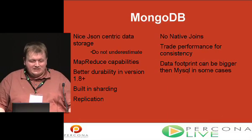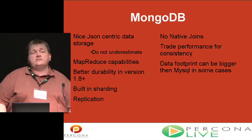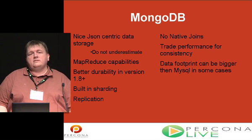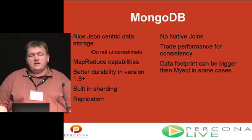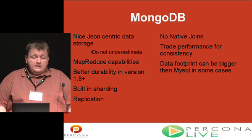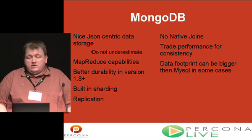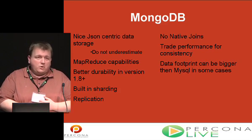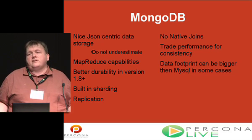Yeah. All right. So MongoDB has a great JSON interface, especially if you're going to have any sort of AJAX that's going to be consuming JSON. Having that and having it return in that format, you can't underestimate how beneficial that is. Having MapReduce capabilities, that's really beneficial for a lot of people. The durability has gotten much better. It does have built-in sharding and supports replication. You trade some of it off where you don't have transactions, you don't have native joins. Your data footprint can be larger. So there are some trade-offs there, right?